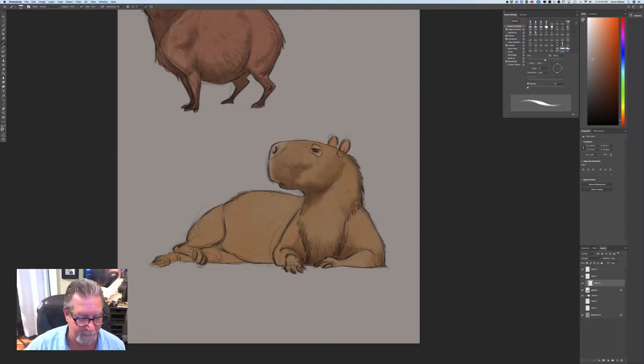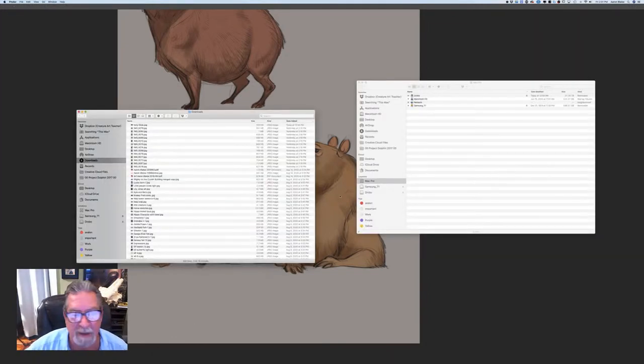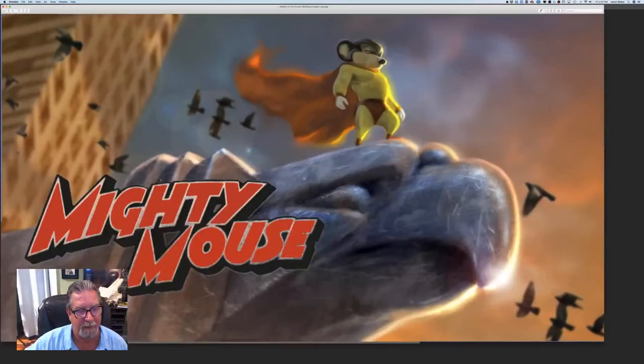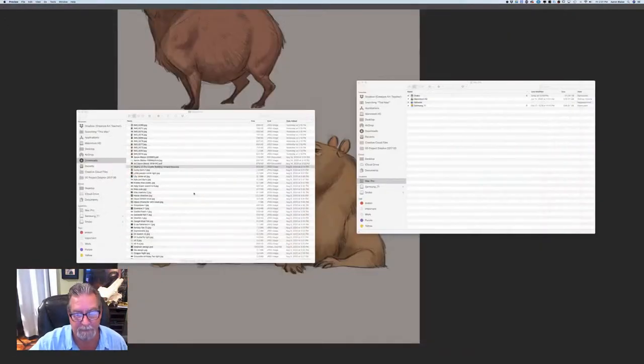Isn't it like he tests to see if the mousetraps work or something? Yeah, he's a mousetrap tester in a mousetrap factory. And he's a mouse himself. Yeah. There he is. There's the poster I did for it. Nice. After he becomes Mighty Mouse. There he comes to save the day. Yeah, he's on the Chrysler building here. That was a fun project.